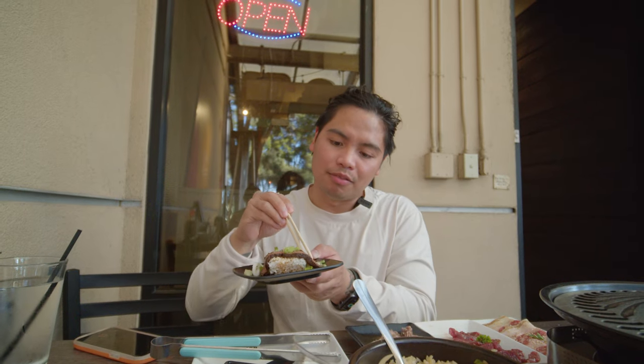For the appetizer that I want to try is the gyu sushi. It has strips of beef, rice, and sauce, and green onions. Itadakimasu. You know, that's delicious. It tastes like gyudon. So gyudon on a sushi roll.